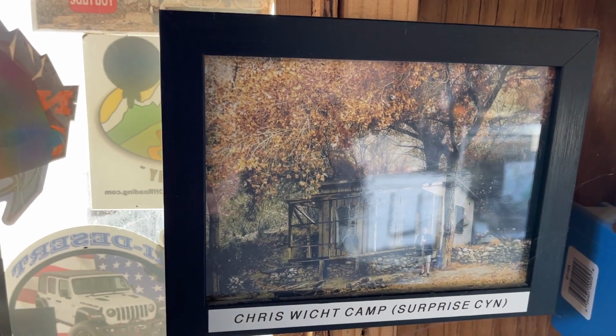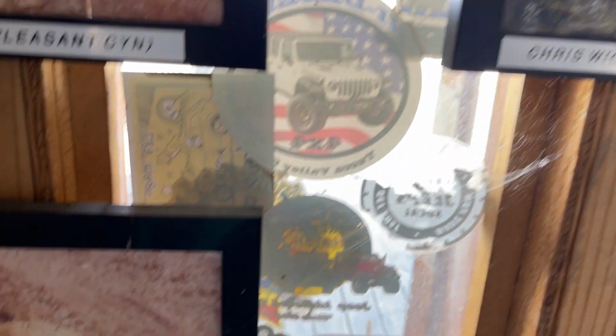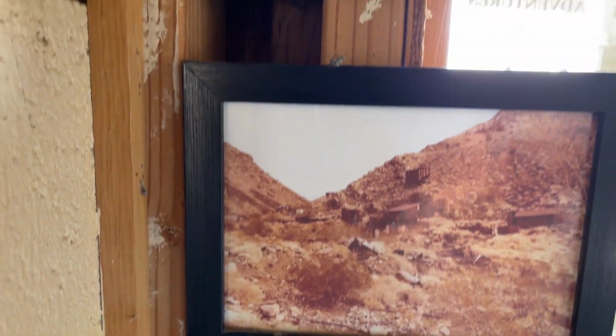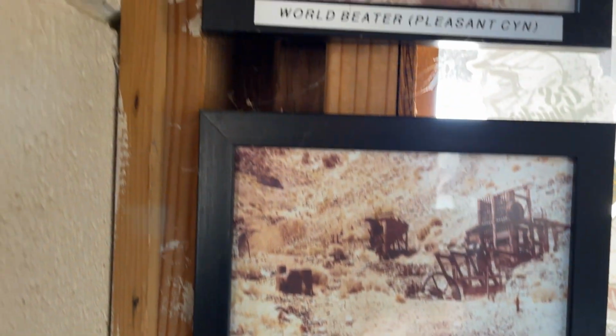Oh, there's a lizard over there. Anyway, the Chris Wicht camp, that's long gone. Clare Camp. We will make it to Clare Camp up Pleasant Canyon. That's about 8 miles or so up the road.